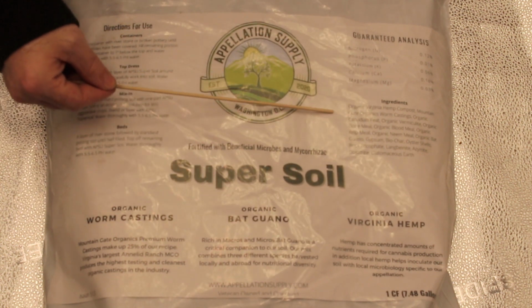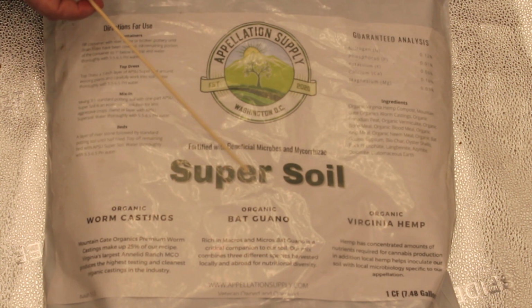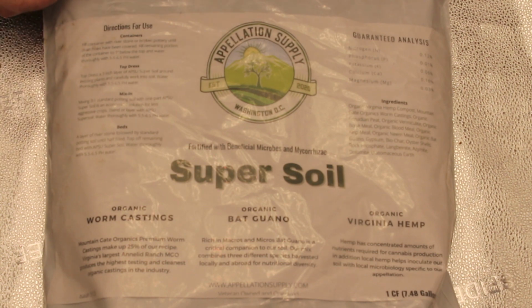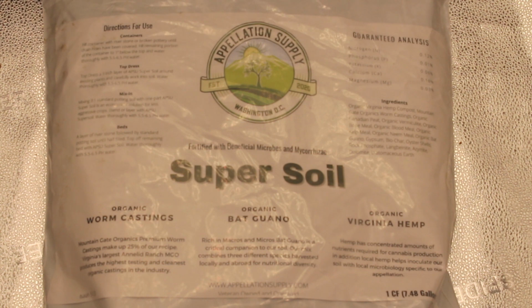So a lot of organic ingredients in here. That's pretty cool. Again, that's kind of the purpose a lot of people are going for with a living soil type system. So it's nice to get a head start with that in the bag already.